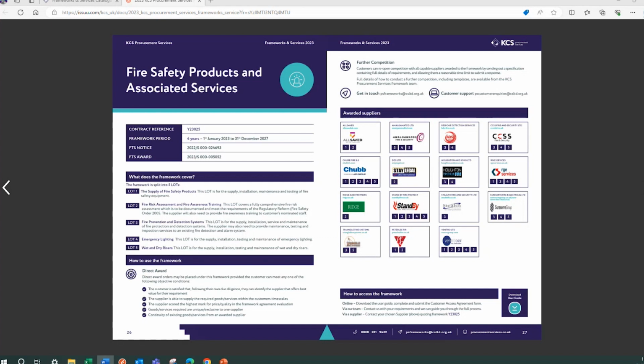So lot 1 is fire safety products, things such as fire extinguishers, buckets, fire blankets, fire signs, safety logbooks, and even evacuation chairs. Lot 2, fire risk assessment and fire risk awareness training. This covers things such as identifying hazards, escape and exit plans, fire detection, prevention, types of fire, things like that.